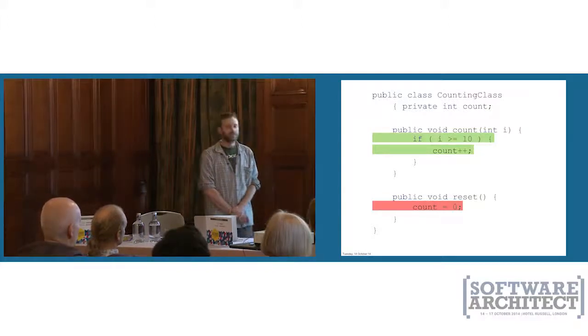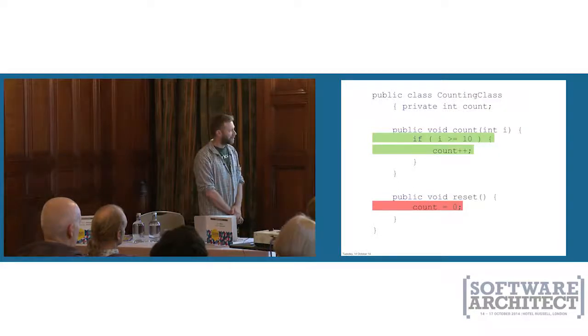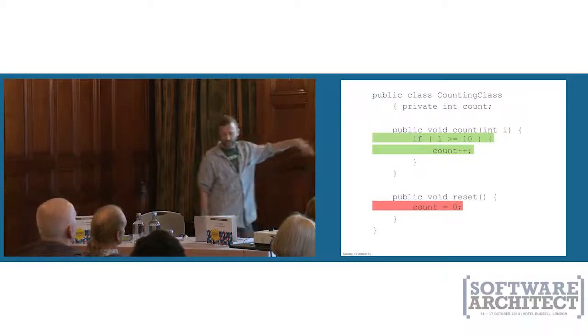Yes. And then if you call reset an internal variable, it's reset. Perfect. Exactly. It's got a count that is set to 0 and an increment that goes on there.